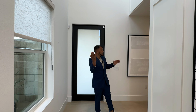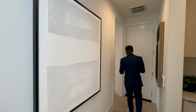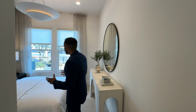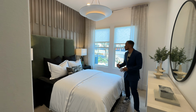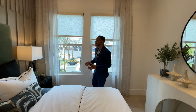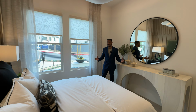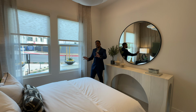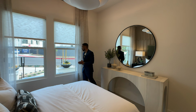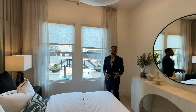All right, guys, now as we head this way over here, I'm going to show you guys the downstairs guest bedroom. Now here we have a decent sized room. It's actually gonna be one of the smaller size rooms that Toll Brothers tends to offer, but it works perfect. This is a queen size bed, just so you have an idea of the scale of the room. You still have enough space on each side to put some nice dresser drawers here. I also like that it faces the front of the home because you could also turn this into an office.